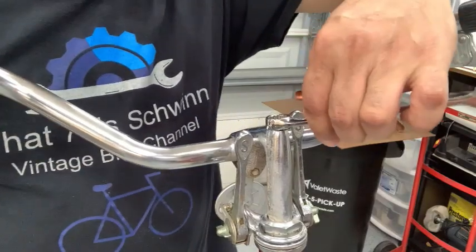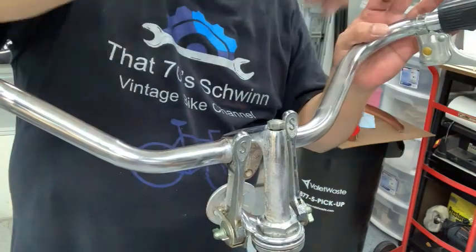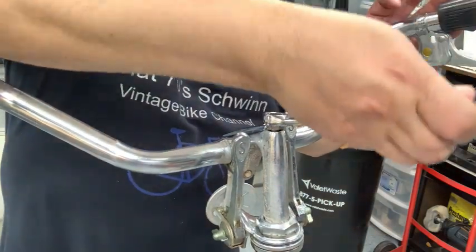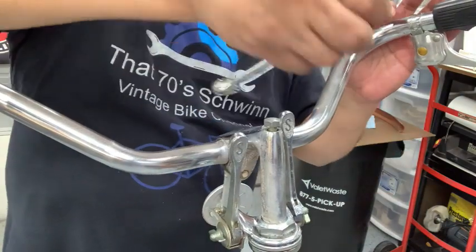So these here are just counterclockwise. And I had loosened this originally when I took the bike home, so we could actually put it in the trunk, because these upright handlebars take up a little more room than the drop down.